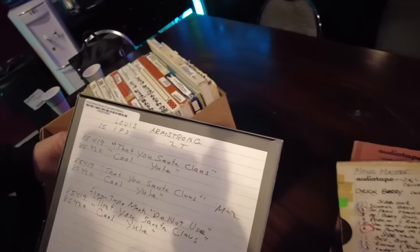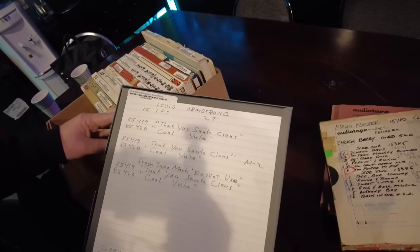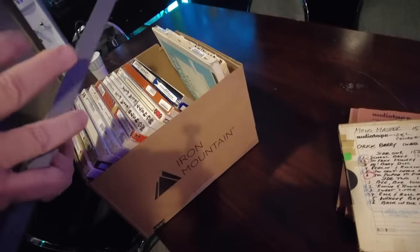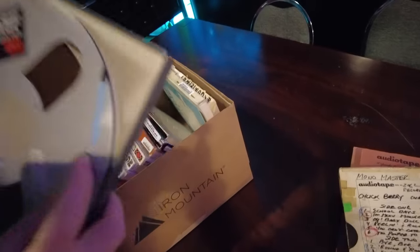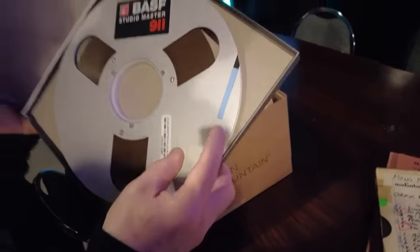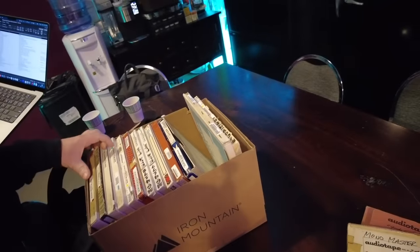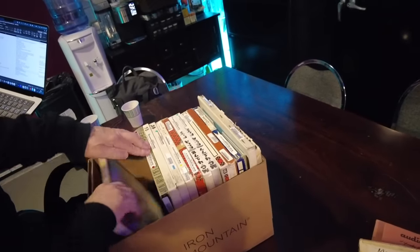Oh, Louis Armstrong. This is a copy. Yeah, it says copy, and it looks like a copy. Well, at least the box does. The tape has no splices. He has relatively new tape. Nice to have a copy.